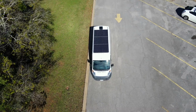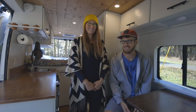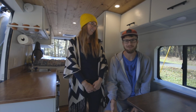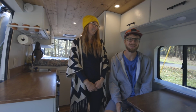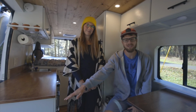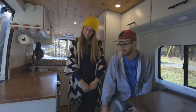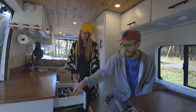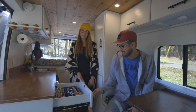Well, we built all of the cabinets and the walls and everything in here ourselves. Basically, everything's made out of plywood, 2x4s, 2x2s, and stuff that we ordered off of Amazon. All the cabinets are built on a 1x2 frame, and then they have 1/4-inch plywood skins on them to keep the weight down. We built our drawers out of 1/2-inch plywood and then a 3/4-inch cabinet grade plywood face, and then we just routed the edges to give it some character.